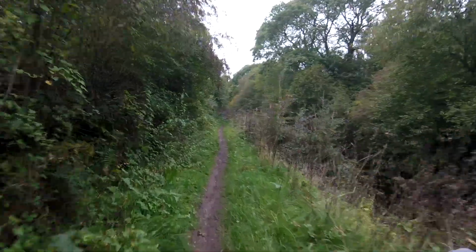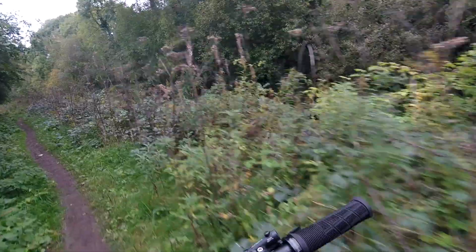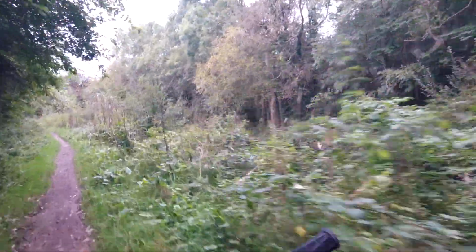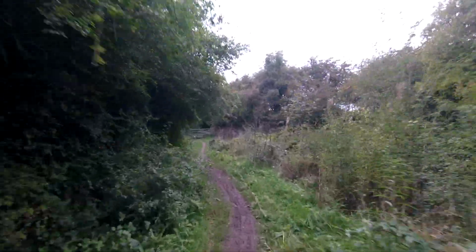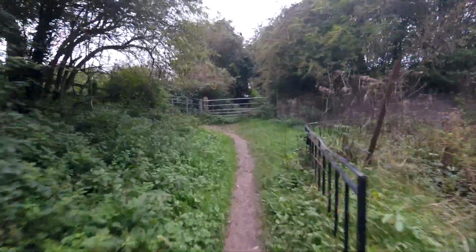I think we're quite high up here, because that banking is quite high compared to where the canal is. You can't really see the canal, it's right down there. It's the first time I've noticed it. Very much like you'd expect of a river. I don't think you can see it on the GoPro, but that high up. We're coming to the end of this little bit here, so I'm sure we're going to cross and see what goes on.